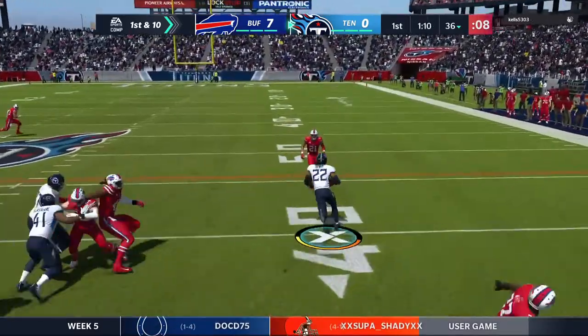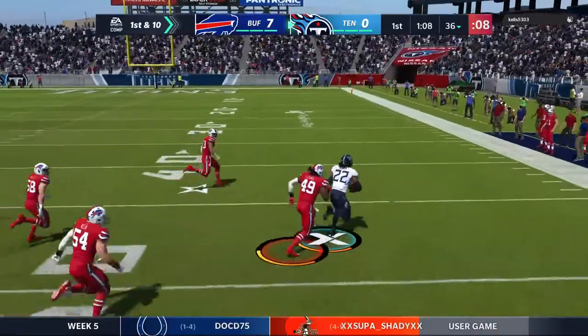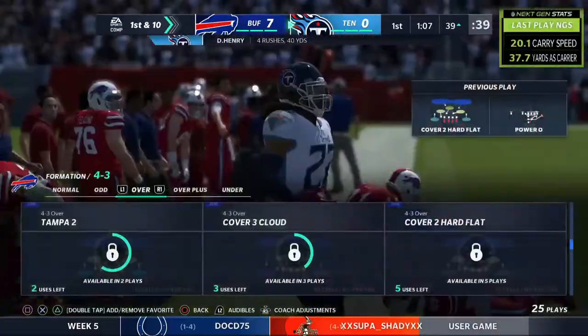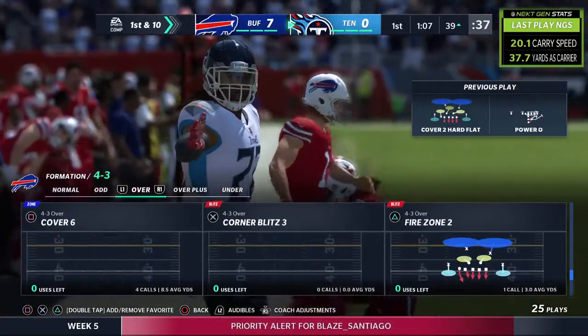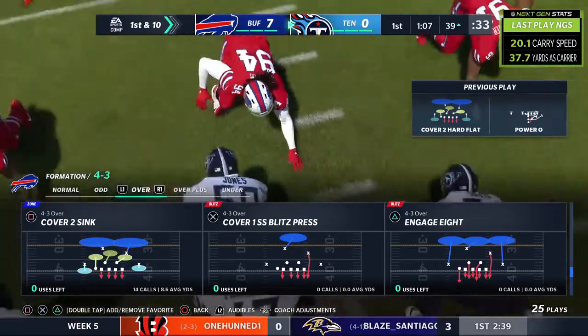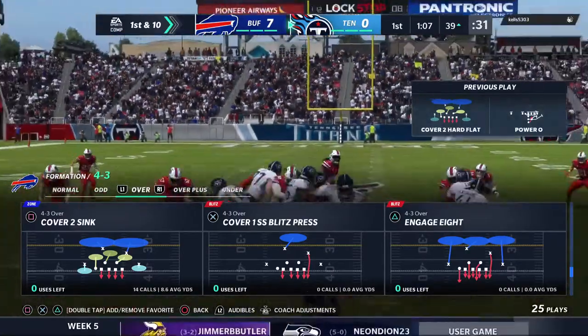Tannehill going to turn and give this to Henry. First down and much more for Henry. Yeah, he's going to be out of bounds, but not before he takes it inside the 40. And that one, heck of a run right there. Once he got loose, you could tell that he was going to run a long way.